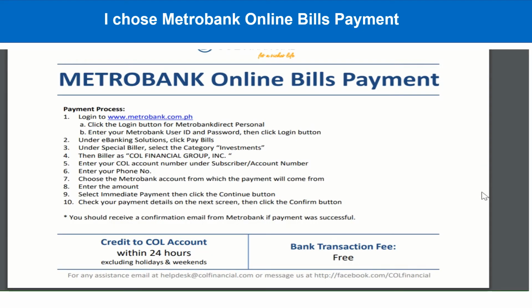So here are the funding options, and we chose Metrobank since nandun yung account namin ng mga kids. So ito na yung procedure on how to pay via Metrobank. Also, kung ano yung i-click nyo doon na gusto nyong way ng pagka-fund, bibigyan kayo ng procedure kung paano mag-pay. And for Metrobank online bills payment, the bank transaction fee is free.